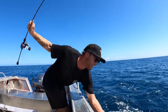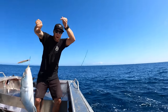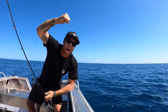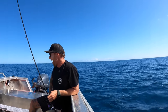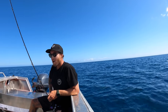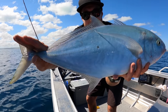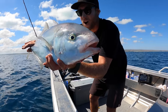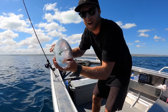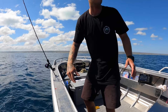You're kidding. Great. There we go. We finally got a fish past the sharks. Oh, hallelujah. Woo. Oh, we did it. That is a beautiful little fish. Absolutely little rocket of a fish. Came in, smashed it. Little Trevally, he's going back in the drink. Shoo! Off he goes like an absolute bullet.